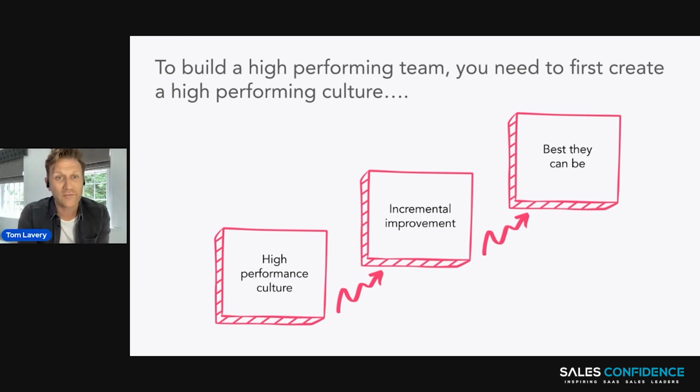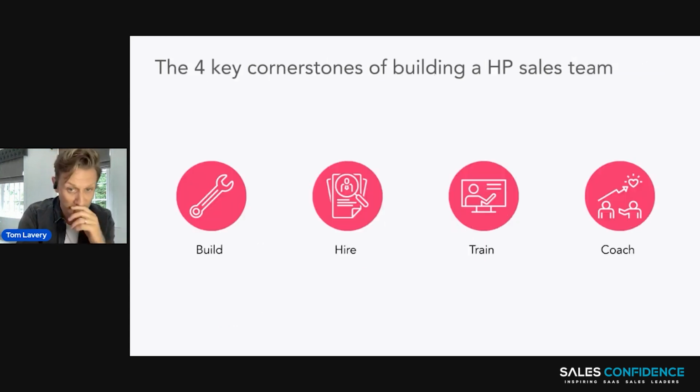So when you think about building a high-performing sales team, I think the first thing you naturally think of is, oh, process. What process do I put in place? What structure do I use? What tools do we use? I think about it from a different perspective. I think about what culture you are creating within the team. When you talk about creating a high-performance team, I think about creating a high-performance culture. If you create the right culture, then you can have incremental improvement in the team, and the team can then obsess with being the best they can be. So before you think about process and tools and anything else, think about what kind of culture you're building within the organization.